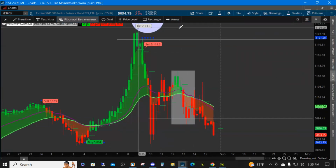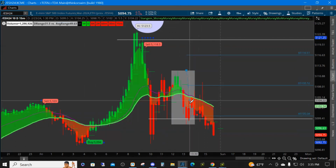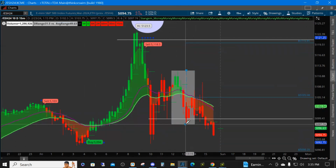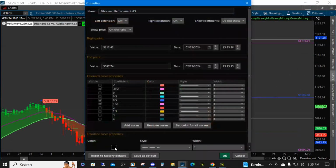I'm showing everybody what I do. This is my process, and this is something that we do every night. This is something we do every night before the night session. This is our setup for the whole day of the next day.